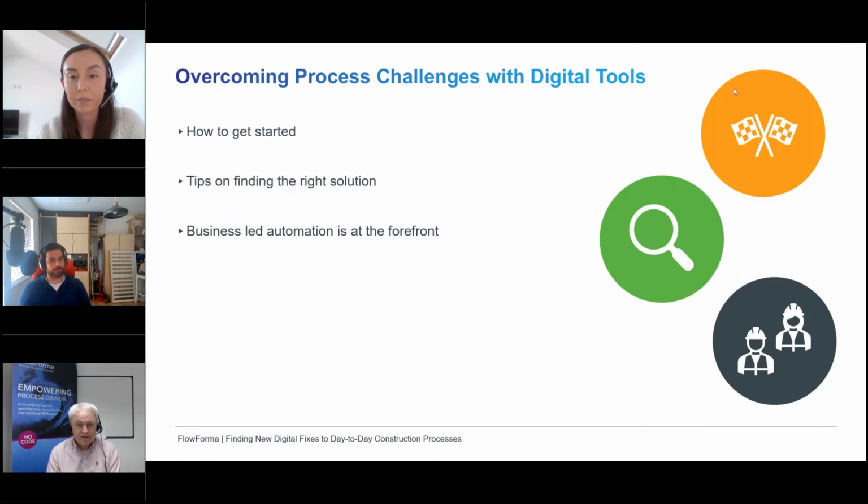So, to link the two together, focus on process because you can get measurable results, and then focus on adoption, especially on that first foray into digital tools, to get people to use them and start the process of change.